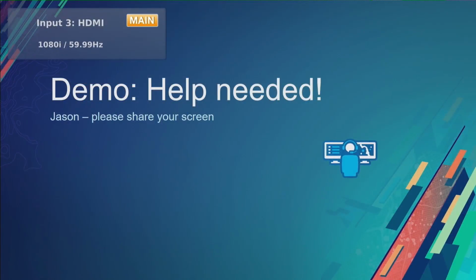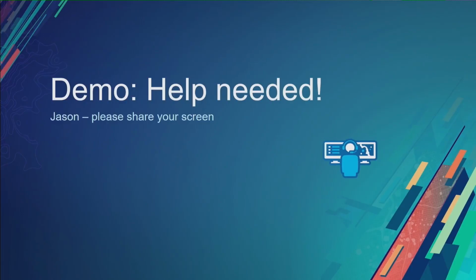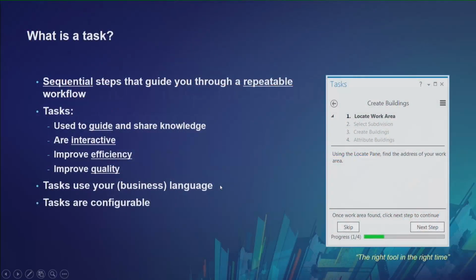Pretty impressive. Any code used here? Absolutely no code used, and we'll show in just a moment how this can be done. We can create it with absolutely no code all through the UI in Task Designer.